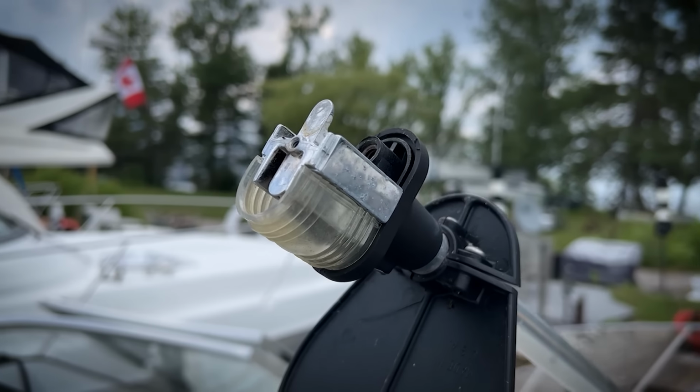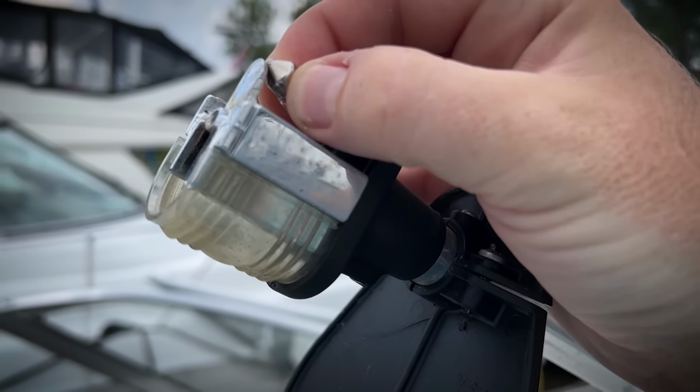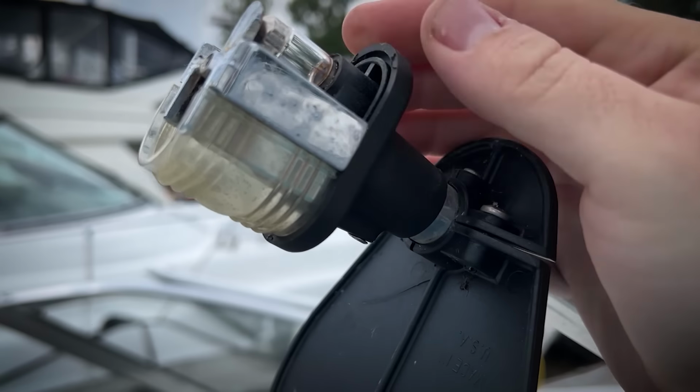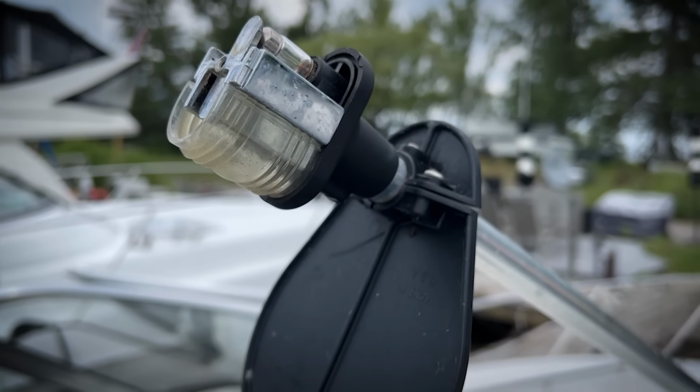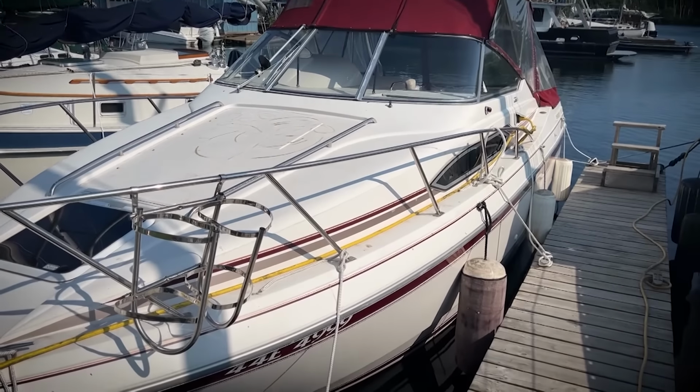The easiest way to do this is to take the old bulb into your marine supply store and make sure you get the exact right one, if possible. Replace it with a new bulb, and then it's on to the safety gear, including flares.